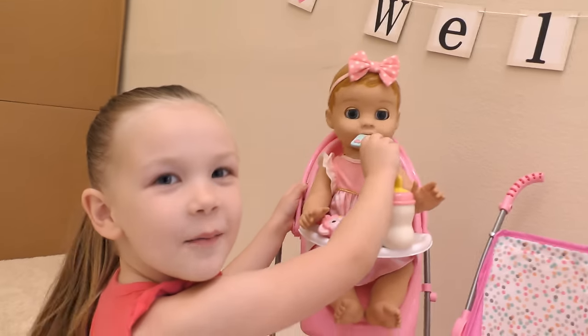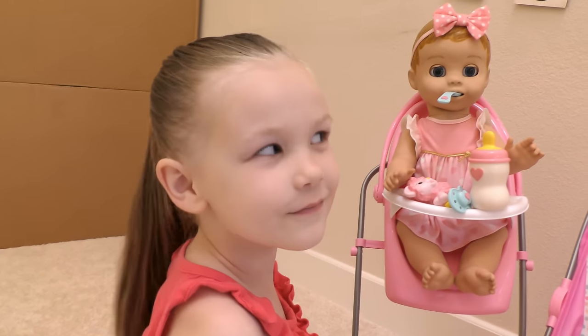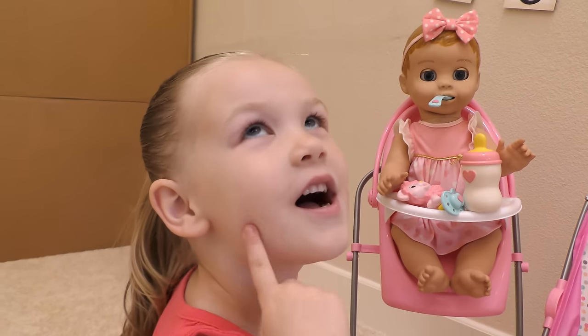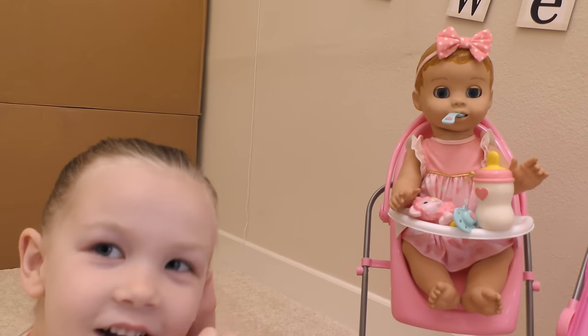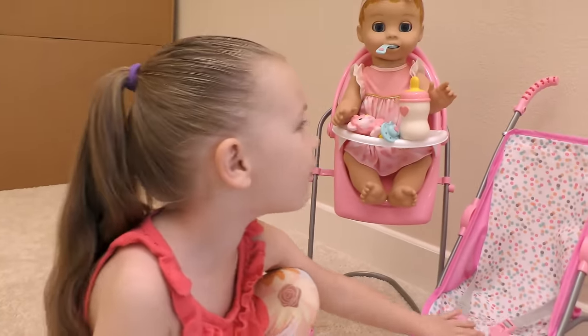Madison: I'm feeding the baby. Oh, good job. Hey, what is something else you can do with a newborn little baby? Feed her? You can feed them. What else can you do? You can rock them and sing lullabies. And put them in the crib. And put them in their crib. And you can stroll them around.